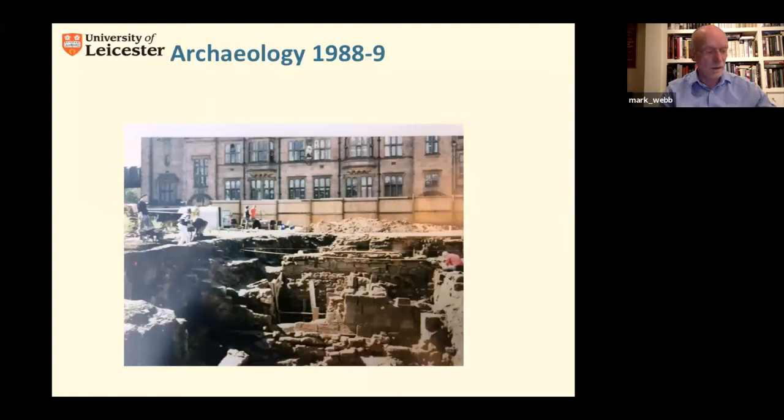We know a lot about the drapery, not just from the Leet Book and other documents, but also from archaeology, particularly this excavation that took place in 1988-9, really behind where Drapers Bar is now. So not hard up against Drapers Hall, but nearer towards Drapers Bar. It was arguably the most important archaeological excavation that's ever happened in Coventry, but unfortunately it ran out of money to publish the results.